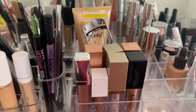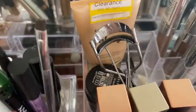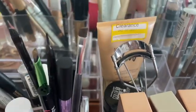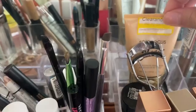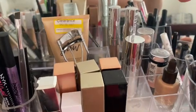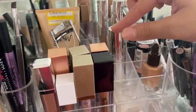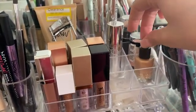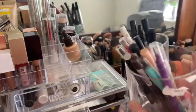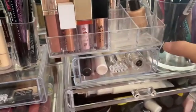Then up top I have some more liquid eyeshadows from Stila, CoverGirl, e.l.f. Just back here I have my Tattoo cream eyeshadows, lash curler, and then just a random product from Milani. It's that glow stuff that did not fit in any of these drawers. And then I have some more liquid eyeshadows. I have some cream highlighter sticks here. This is kind of like a highlighter stick as well, and then this is a liquid highlighter. And then in here is just my eyeliners and liquid eyeliners. So that's where I store those.